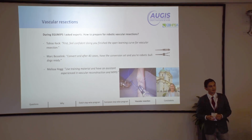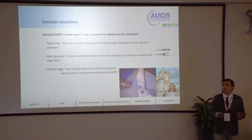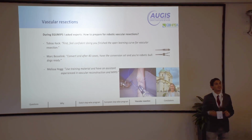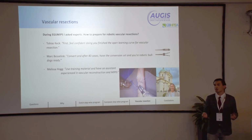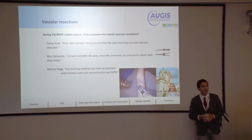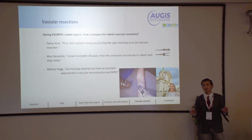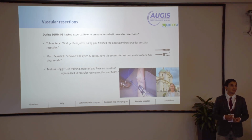And Mark Wesseling says, for the first 30, 40 cases, just convert when you see vascular involvement. And after that, you set the conversion set ready, you get your robotic vascular bulldog clamps, and if you feel confident, you might do it. And Melissa Hogg advises that you use the training material available, and you always get an assistant when you are doing vascular resection or reconstruction that is very good at resections of vascular and also very good at minimally invasive pancreatoduodenectomy.